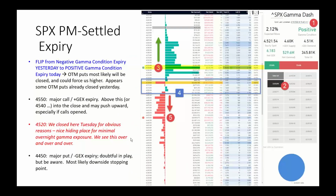From today's expiry perspective, we have had a flip from negative gamma condition in the expiry to a positive. You can see that up here in circle 1. Fairly weak flip, so we're back and forth across the noise, but it is there, and I want you to be aware of it. Circle 2 just points your eye towards that we are looking at a single expiry here. Circle 3, at the 4550 level and above, is a key level for us.